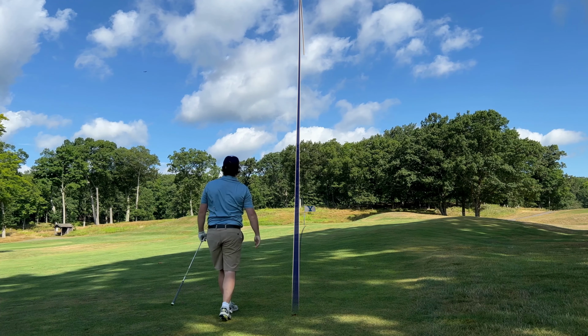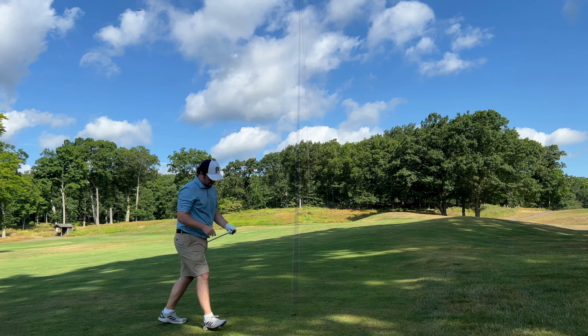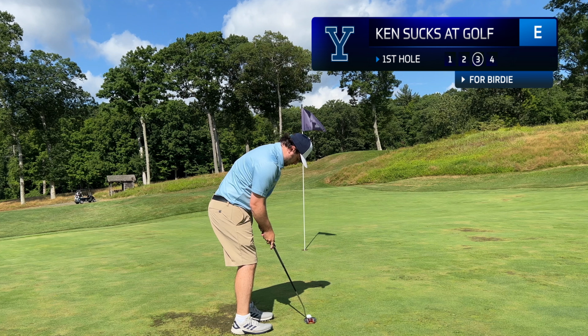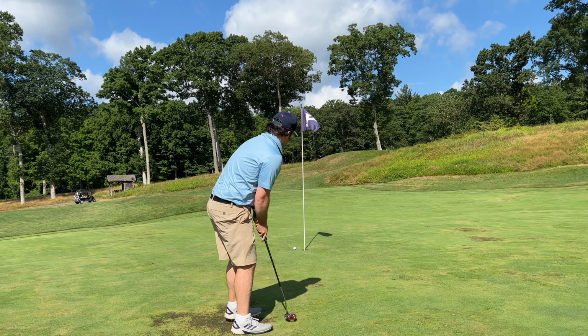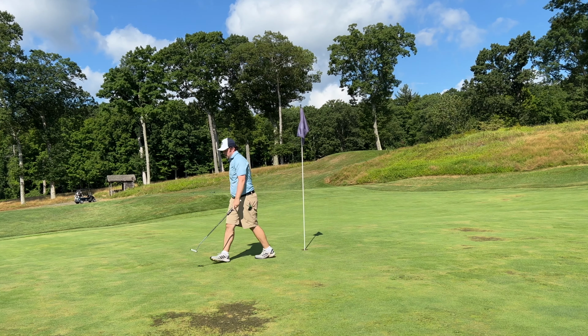Oh, and we are going pin hunting on the first hole. Wind took that just a little bit to the right, but that leaves me with just about 6 feet for birdie. That looked to be my intended line, but I misread that, so we will tap in for par.